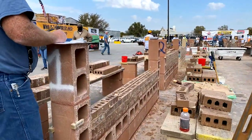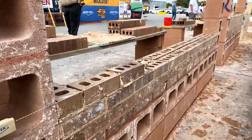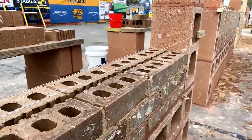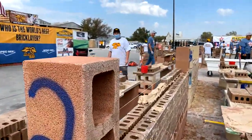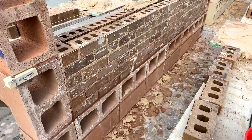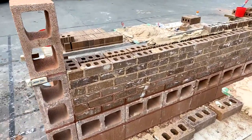It's Julia. Now keep in mind, this is a junior in high school, folks. A junior in high school. Laying a beautiful, clean wall. We'll take a walk through and take a peek at it before she does her cleaning. And gosh, not much cleaning there. Not much cleaning gonna be needed there. Here's a look at our wall of a gentleman who took second place in Fort Worth. Nice looking wall there.